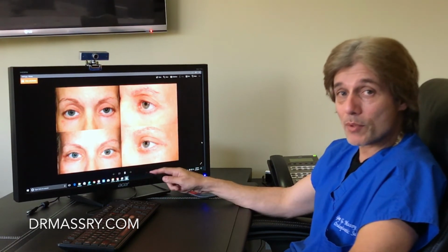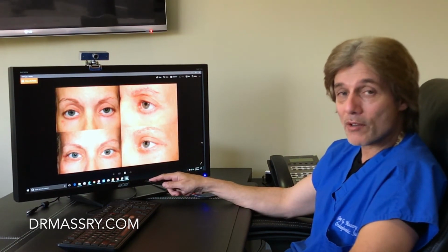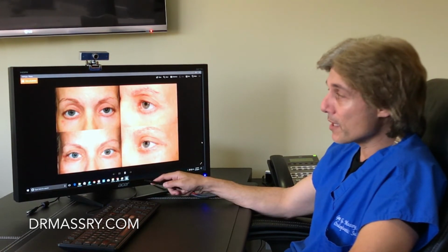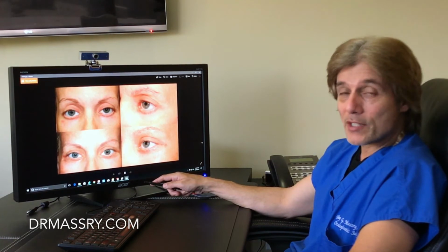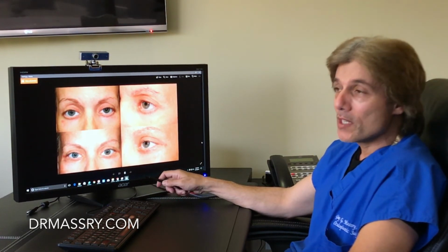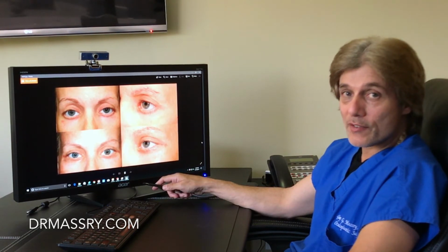So if you have this problem, a pulled down lower lid and a rounded eye after having lower blepharoplasty surgery, be really careful about getting this addressed. You don't have many shots at this, and even in the best of hands it can be tricky. So someone with a lot of experience is very, very important.